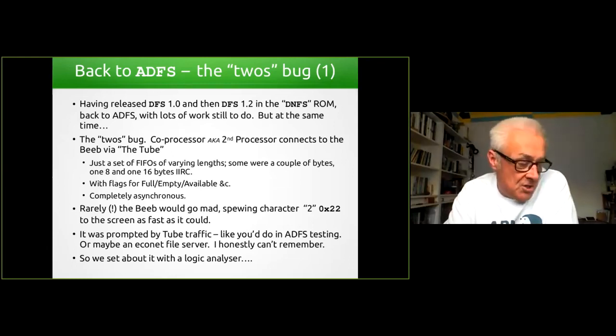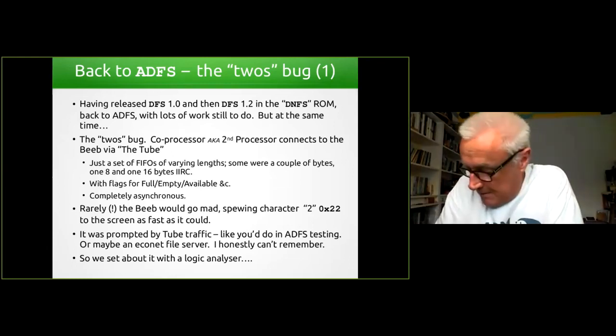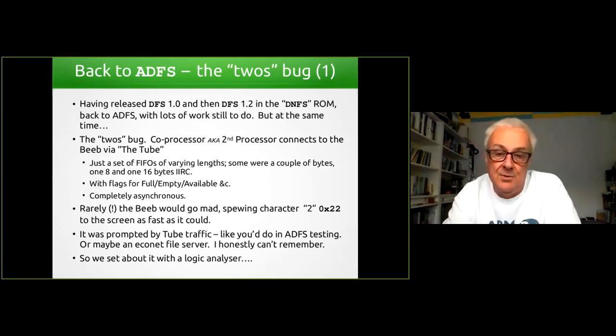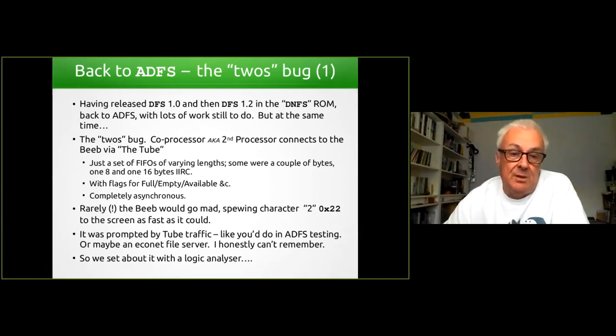The tube magic chip that connected second processors to the Beeb, it wasn't that magic. It was, as I say, just a few FIFOs whose lengths were chosen to be a good match for the sort of traffic we needed to do. I think the biggest one was from the second processor to the Beeb for printing stuff quickly, depending on what the latency and time delay of that was. Others were for sending bulk data to and fro, like when you go load and save.